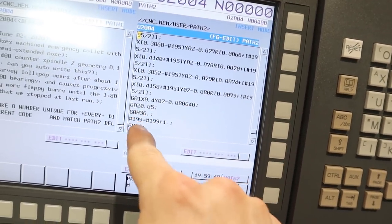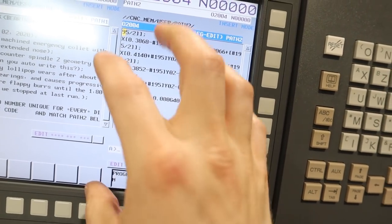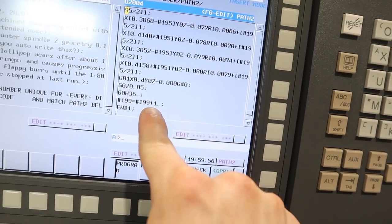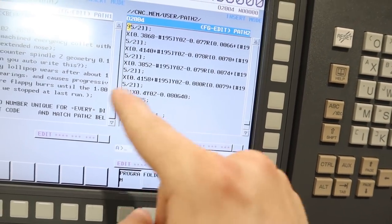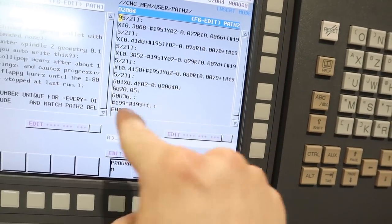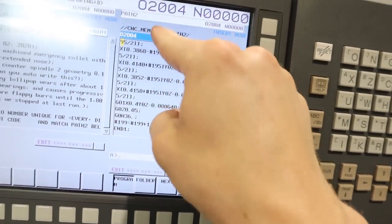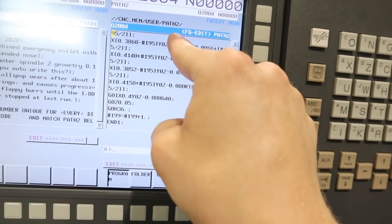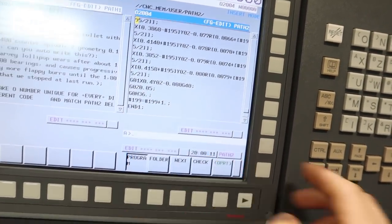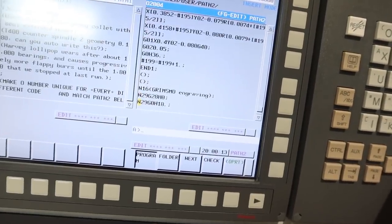and then it pulls out, and then it indexes the spindle 36 degrees, and then it adds one value to 199. So that 199 counts up to 10 for each of the 10 holes around the perimeter, and then end one. So when it says do one, do all this, repeat it 10 times until that is 10, and then end it, and then skip back to here, and then keep going down. And then we do the Grimsmo engraving.